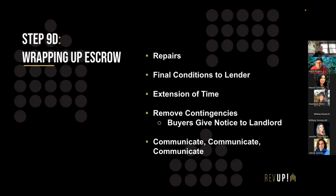We're going to make sure our buyers are getting any final conditions to the lender once it comes out of underwriting, and see if the buyers need any help with that, or if the lender needs help getting things from the buyer. Our goal is to get this thing moving forward. So we're going to be in contact with that lender. If the lender's like, man, I'm just having a hard time getting this from them, follow up with your buyers. Oftentimes they're way more responsive to us than they are to their lender for some reason.